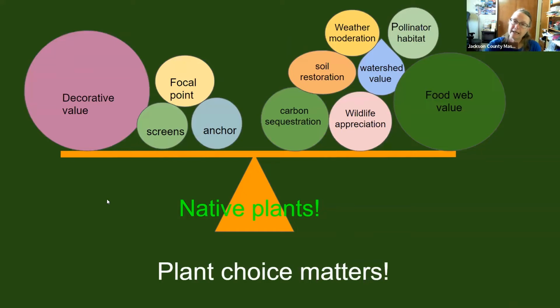So you could choose that instead. And now you've got not just the decorative value, the focal point, all that stuff. You've taken care of all these ecosystem services, food web value. It's growing caterpillars that birds can come in and hunt and feed to their young. Pollinator habitat, our native insects and bees will come to this to feed and gather pollen.